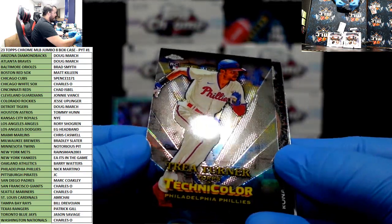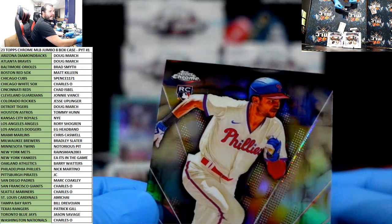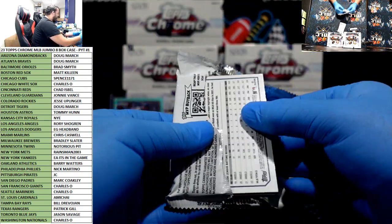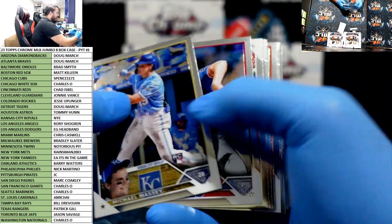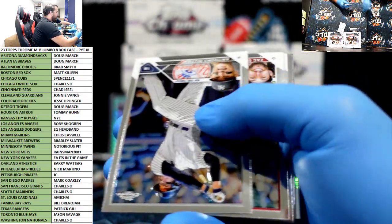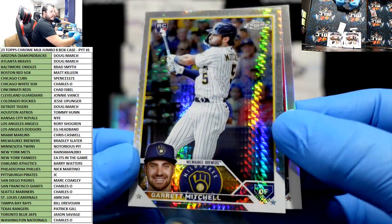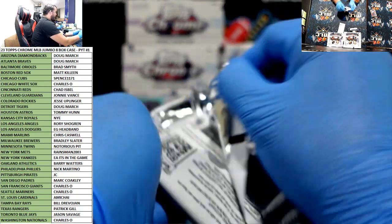Trea Turner, Technicolor. Rookie. Rookie? What? Ronald Acuna Jr. Titans and a Trevor Story refractor. Rookie on there. Well, that's odd. Is there a new one I don't know of? Terang. Garrett Mitchell Prism. Nice one for the Brewers. Jared Walsh Refractor. That was a top one.